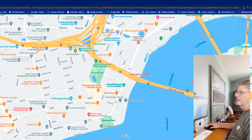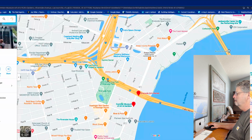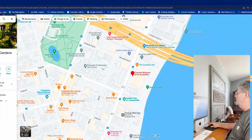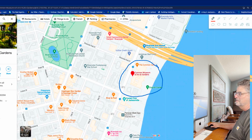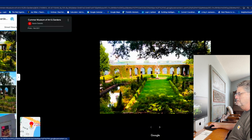And I also want to show you one more really cool thing that's not very far away. Which is the Cummer Museum of Art and Gardens, which is right here. Totally amazing place. They have a lot of artwork that they have there all the time. And then they also have exhibits that pass through. They'll have events throughout the year, and the gardens are always beautiful. Of course, they're right on the bank of the St. Johns River.